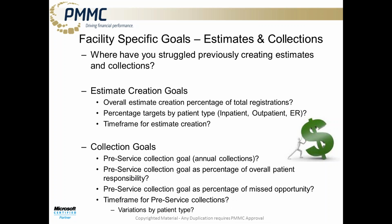Okay. So the first question a lot of times I like to ask is, where have you struggled previously? If you already are creating estimates, where have you struggled? And then on top of that, or aside from that, you can look to establish some sort of goals for the future. As far as estimates go, deciding on an overall estimate creation percentage of your total registration. So out of, let's say, 1,500 registrations, what percentage would you expect to create an estimate for?